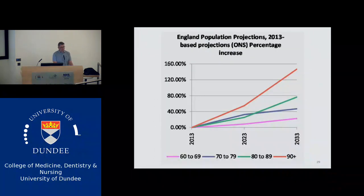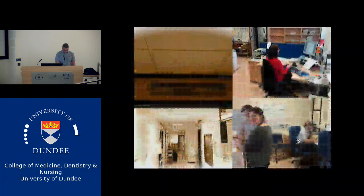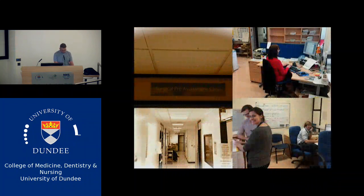And I guess the bad news for the young doctors in the room is that we're getting older. And if we look at the Office for National Statistics figures, we see from this graphic that by 2033, the number of patients over 70 will increase by about 50%. The number of patients over 80 will nearly double, and the patients over 90 will more than double. So that has major implications for healthcare for all of us, I guess. I'm not sure we're actually geared up to deal with this tsunami of aging. So anyway, back to our clinic.